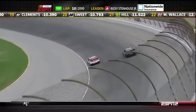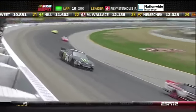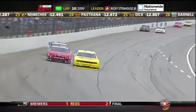Fourth place, Kligerman 22, Kyle Busch 54. See, Kyle already moving up, way up the racetrack. Oh, Stenhouse Jr. had all kind of trouble getting through turn two. Here comes Hornish for the lead. Yeah, that's where we're going to see a lot of this action today.